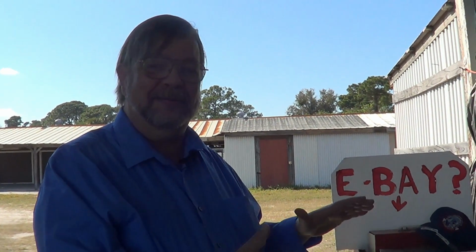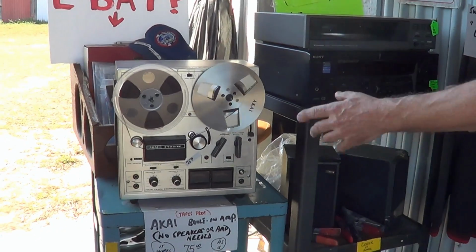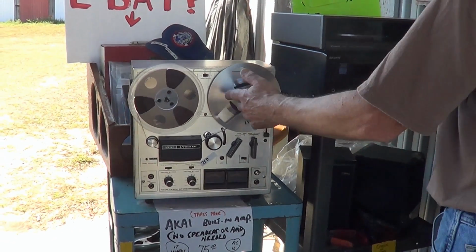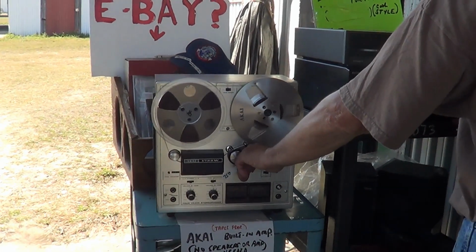I still own a reel-to-reel tape recorder that is, well, about the same age I am. And they do have a very nice sound, although now are really obsolete. It is nearly impossible to even find the tapes for them. But they were very high fidelity for their day.